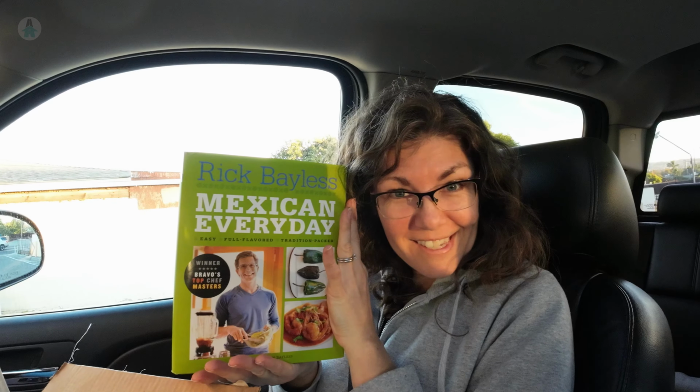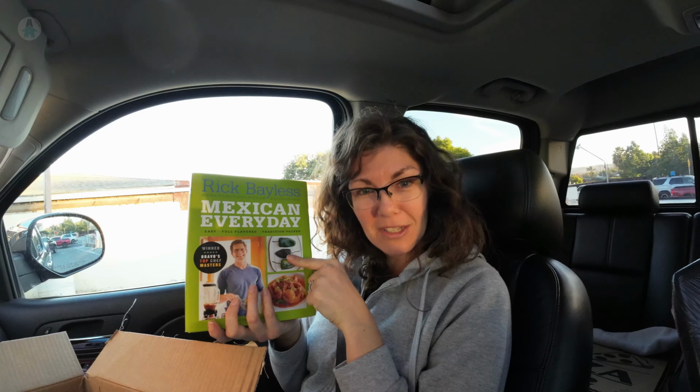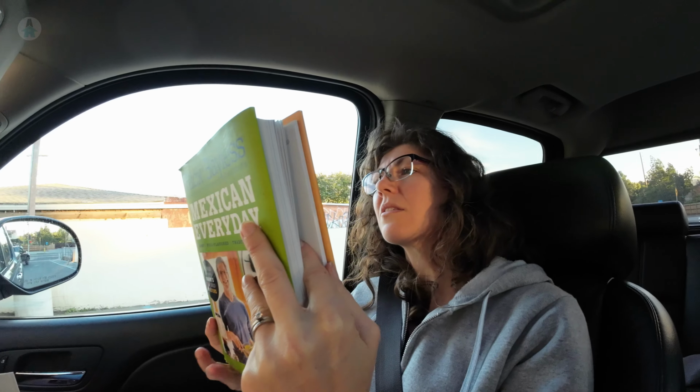And I'm really excited. I got a Mexican cookbook, which means that each week when we're in Mexico, we're going to be making something from this cookbook and share it with you. And hopefully you'll like it too. They're everyday recipes, so they're supposed to be easy, which is what I like.